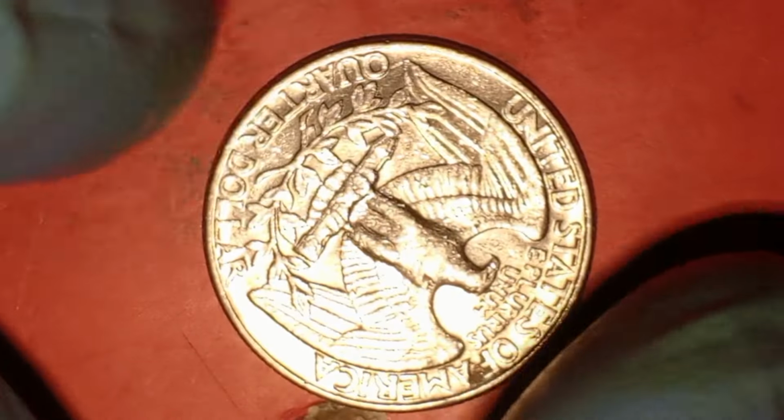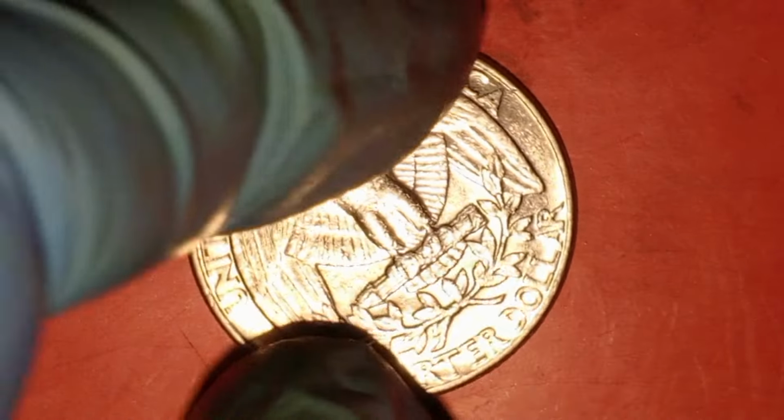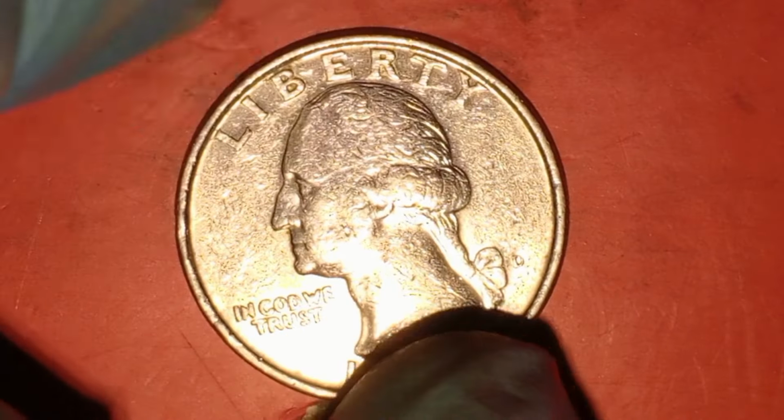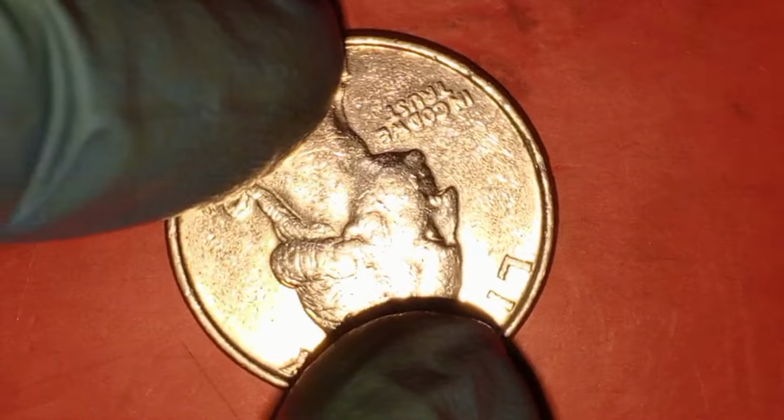So, how do you know if your 1990D quarter could be worth a lot more than its face value? It starts with examining the coin closely for any signs of a double die error or other minting mistakes. If you see any visible doubling in the inscriptions, especially around the Liberty or in God We Trust area, you may have found something special.